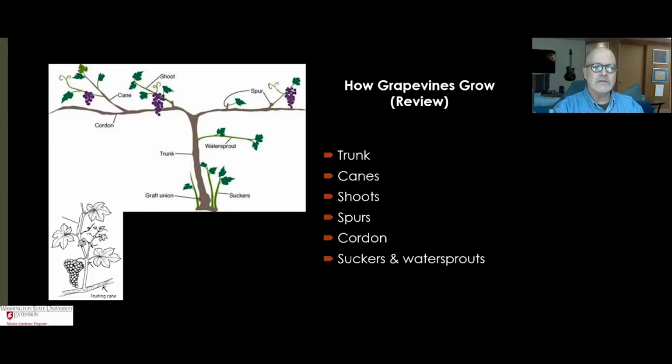Now this shows a cordon, so we know that this is a spur pruned vine, because on a cane pruned vine, you don't have a cordon, and we'll talk about that. But remember, all of this woody wood, the cordon and the trunk, is not where you're going to get your fruit. Your fruit comes from the spurs, which are the canes in the first year, and that new growth, the shoots, which produce the grapes. So when we're pruning, we're trying to maximize for that current year's growth so that we can get fruit that grows from that growth. Everything else is just to get us to that point.